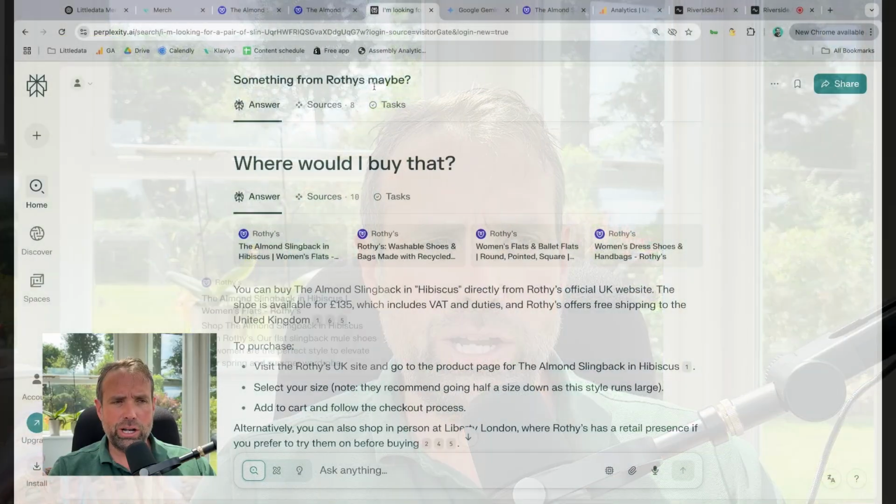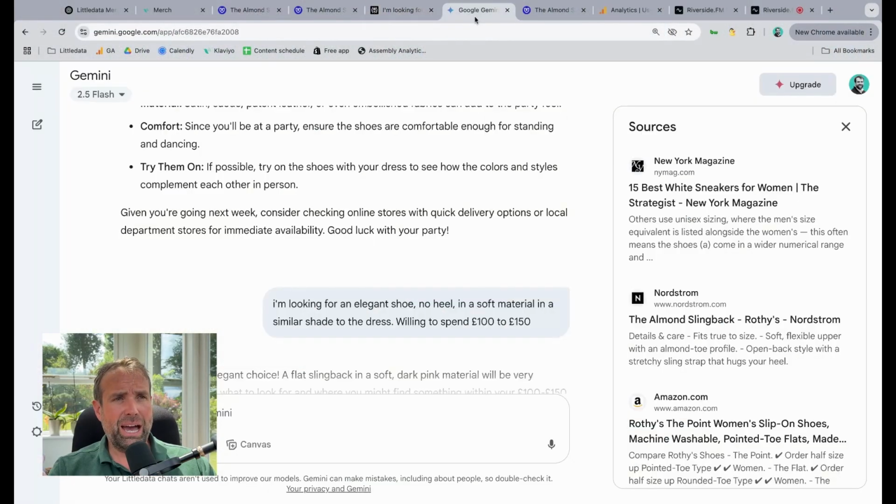Perplexity still gets you to the product details page, which is good. And Gemini, as I said, the weakest of the three. It does a very good job of trying to educate me on how to buy a shoe, but in terms of the actual shopping experience, it is a way behind.